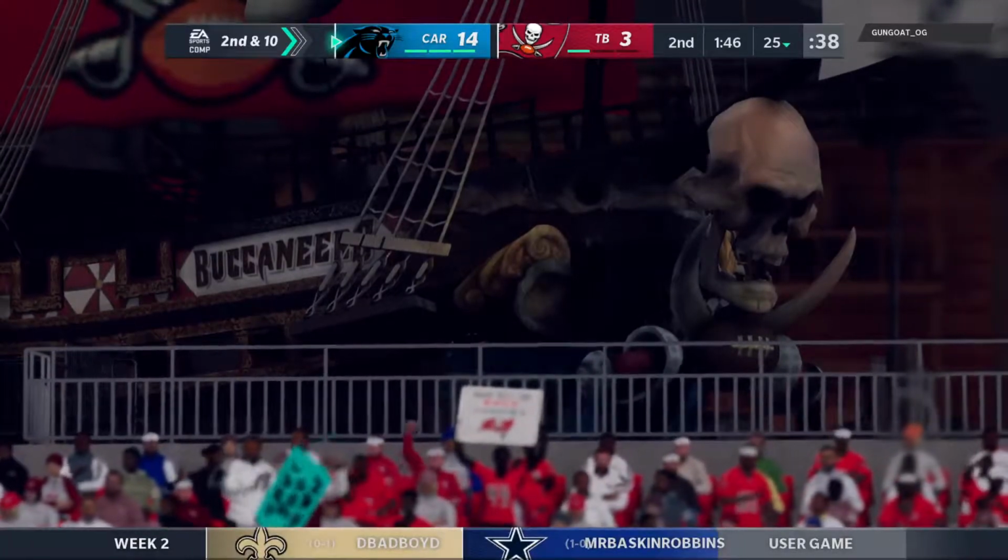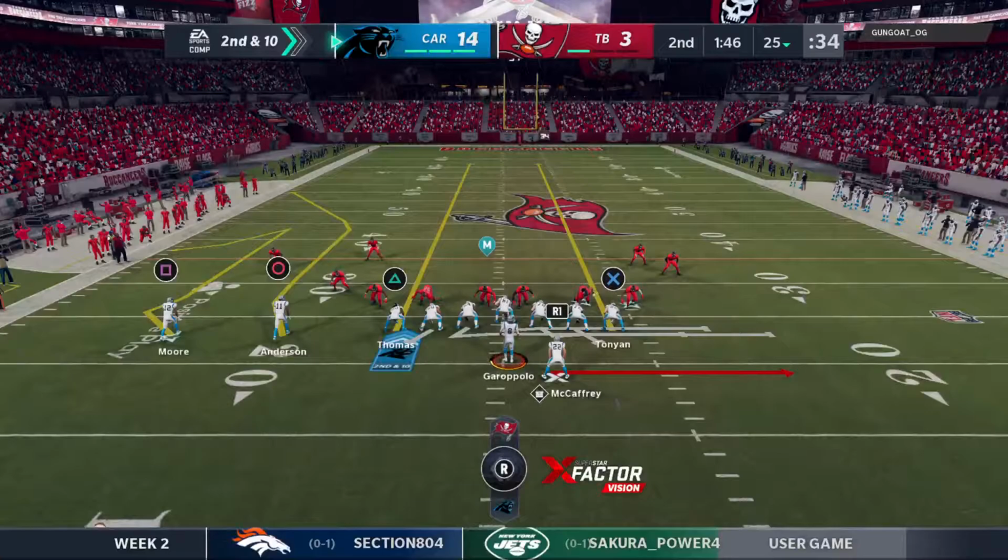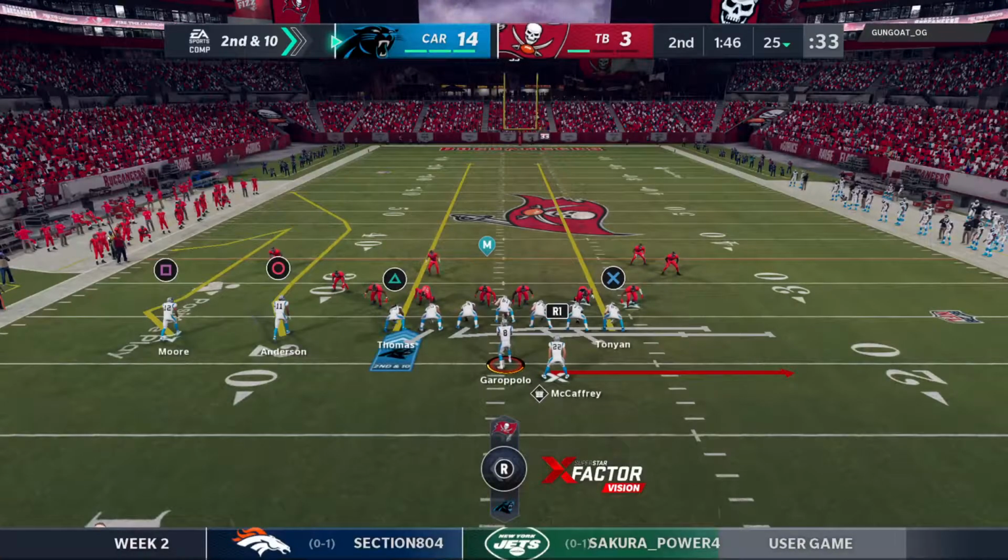Good game throwing the ball so far, but I think he was trying to take that from good to great with that throw, trying to get one downfield.